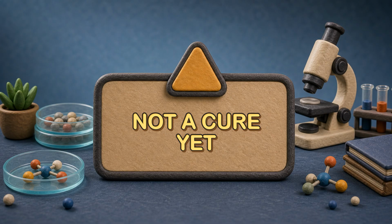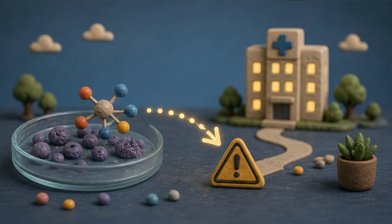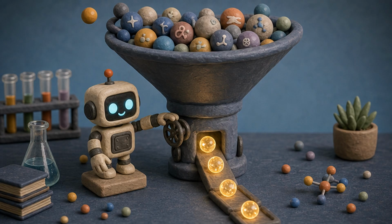Now, because we are adults and not comment section fireworks, we still need the caveat. Cell experiments do not automatically become patient treatments. The paper itself says in vitro results do not guarantee animal results, clinical success, safety, dosing, or patient benefit. But that does not make the results small. Early science is a funnel. Most ideas fail. AI's promise is that it can help humans put better ideas into the top of that funnel.